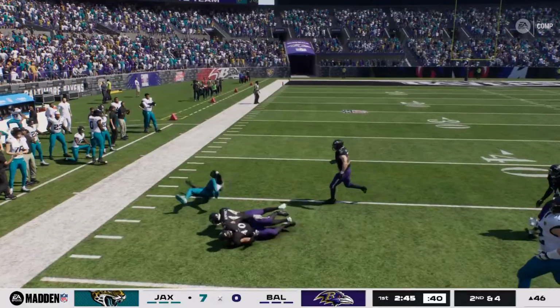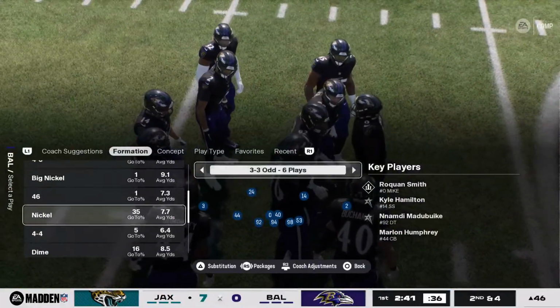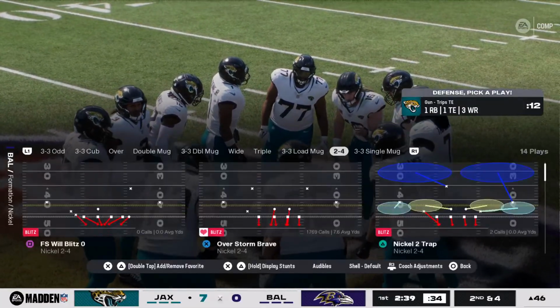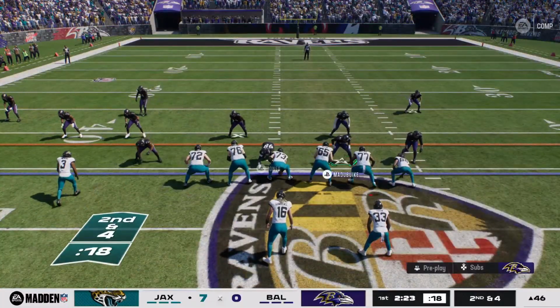Lawrence out quickly to Thomas on the RPO, and he's brought down after a gain of 6 on first down. It's a pickup of 6. Brings up second and 4 at the Ravens 46.